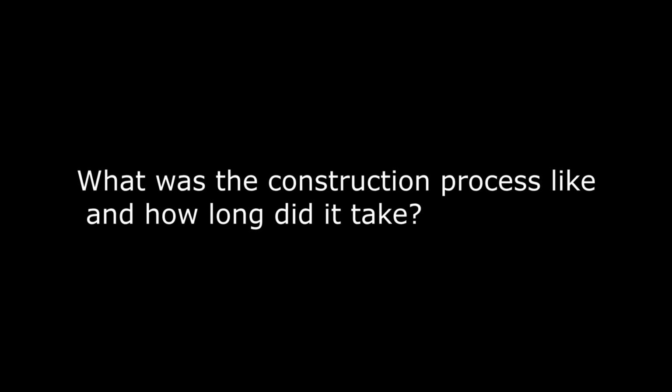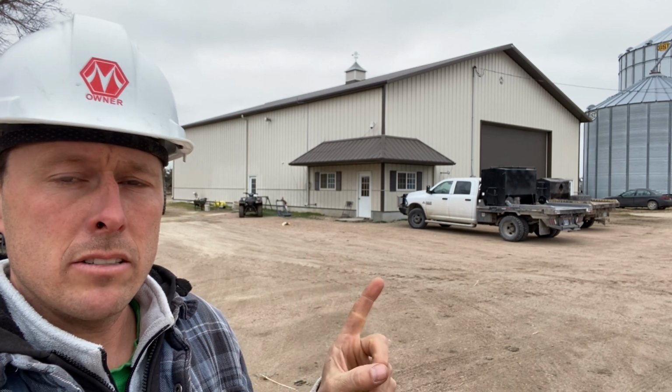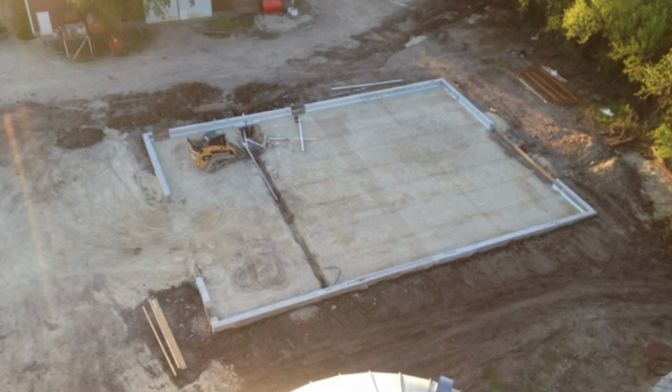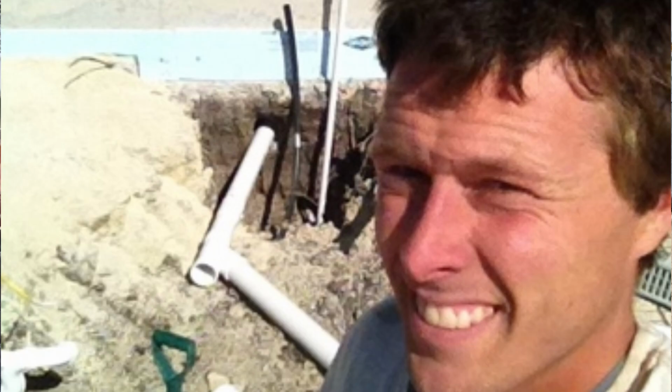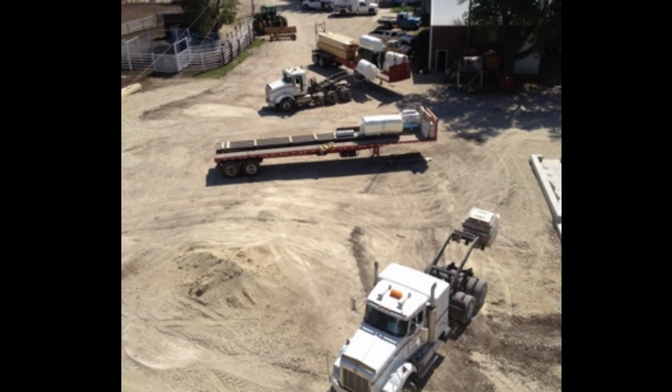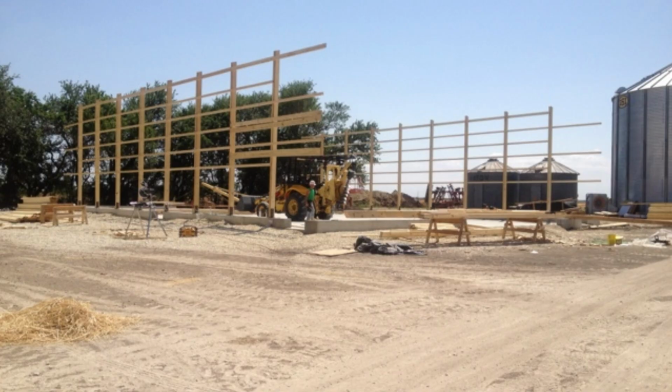What was the construction process like and how long did it take? First, we had a round top shed sitting here. We tore that down, we built the pad, and I started putting in the plumbing. There I am being all excited because I'm putting plumbing in. Then they had the concrete crew come out, they poured the pad, and then 2 semis showed up from Morton Buildings, and the entire shop was on those 2 semis.